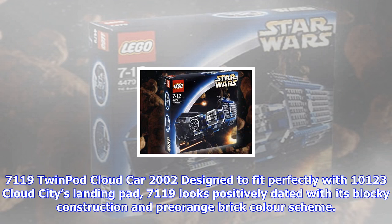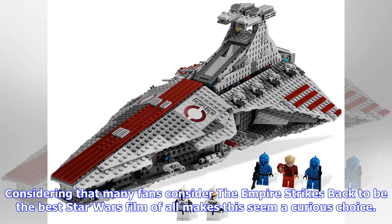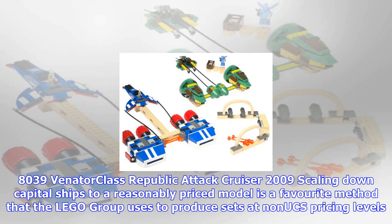4479 TIE Bomber, 2003. There have been a bunch of TIE fighter sets released through the years, but the TIE Bomber is the red-headed stepchild of the lot. While the ship certainly did not have a great deal of screen time, that has not stopped the LEGO Group in other instances. The fact that its only version was released in the old blue and black color scheme illustrates just how long it is since it was released. A new version with modern building techniques and colors would surely be well received.